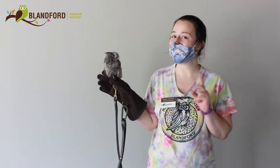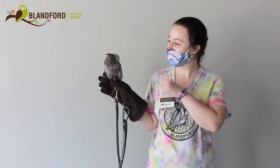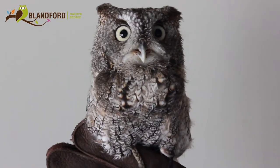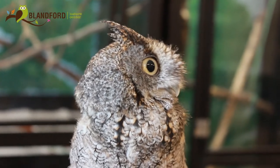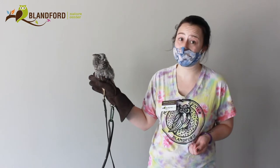And today I want to introduce you to one of our Eastern Screech Owls. This is Dr. Who. And Dr. Who is our gray morph Eastern Screech Owl, because screech owls also come in a red morph as well as a brown morph. But here in Michigan, gray and red are the most common.